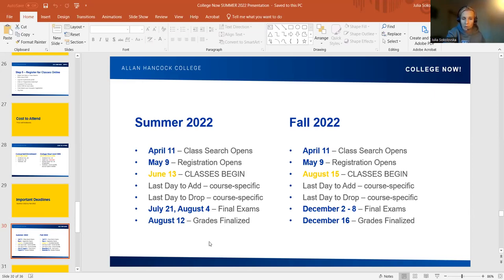I also share all College Now and concurrent enrollment grades for all semesters at the end of each term with your administration. So if you forgot to bring your transcript to your school, they might use my report to give you credit for high school.